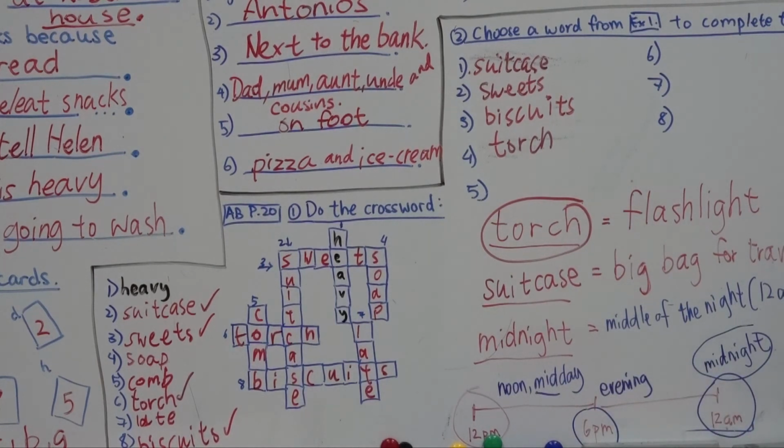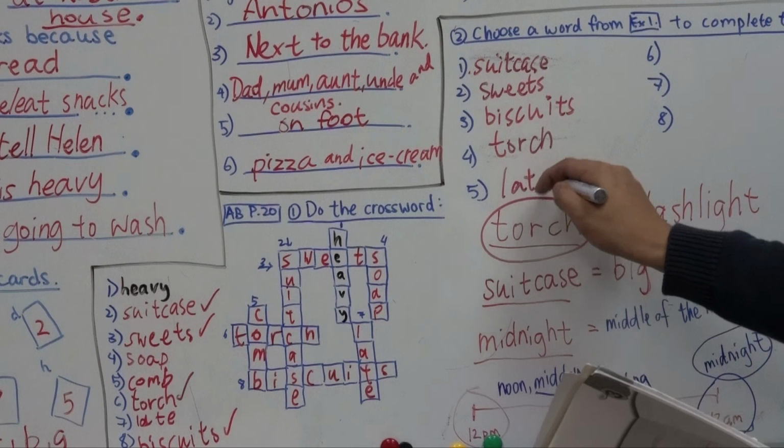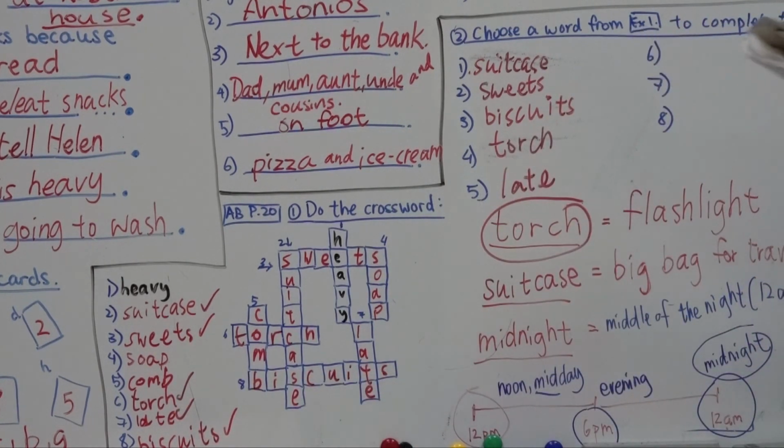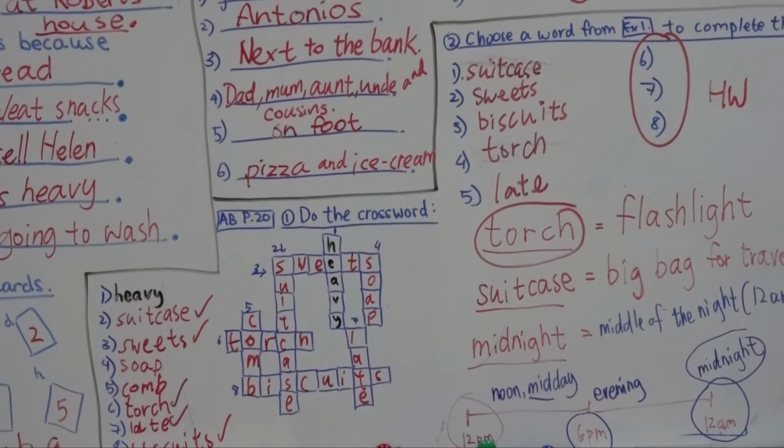What's the next one? They're going to read books. They're going to read books until late. Number 6, what are they going to do? 7 and 8. Alright, so 7 and 8, I want you to go home and do this as homework, okay? So very easy. You have the answers already on the exercise 1.